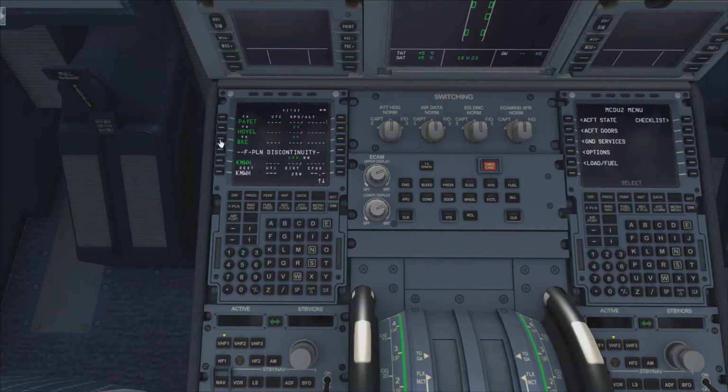Alright, BKE. Then we'll take BKE straight to ALW. Okay, let's see if we can take the Victor 357. And we'll take that to UP BOB. Alright, that's it.